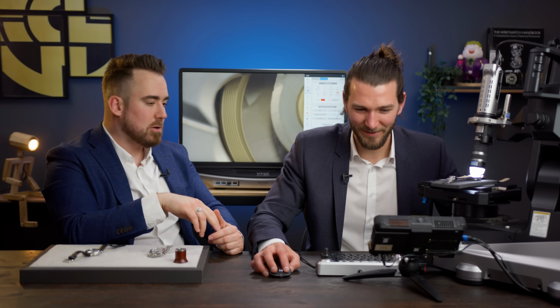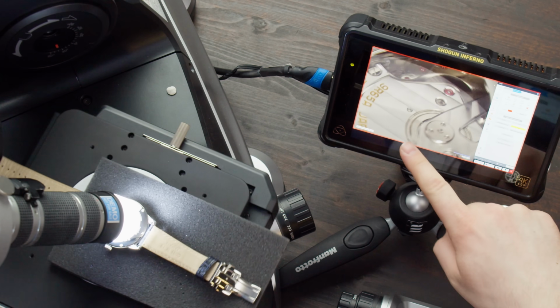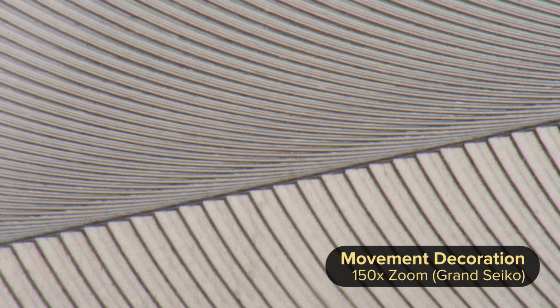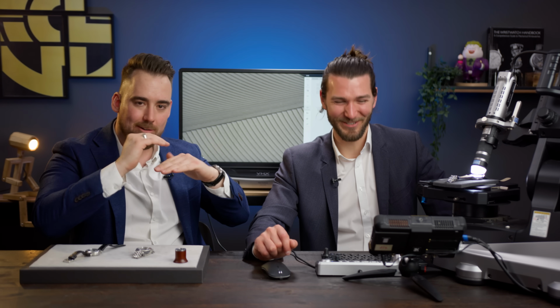Super cool. Let's now check out also the decoration of the main plate. So let's do the focus stacking here. Looks really nice. It looks like a valley down there. And you can skate on that probably. Okay, you never guess this is a watch. It could be anything. So this is actually machine made, if you believe it. Grand Seiko, good job. You passed the Keyence microscope level of finishing.